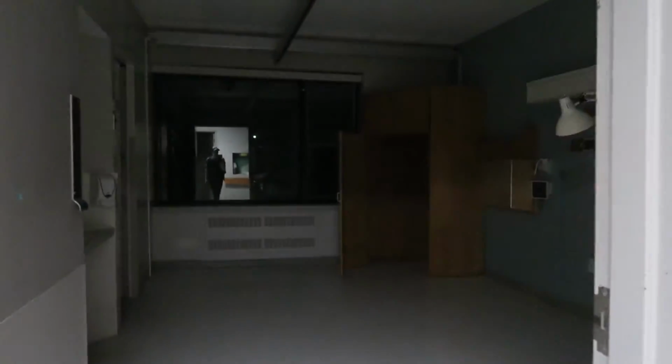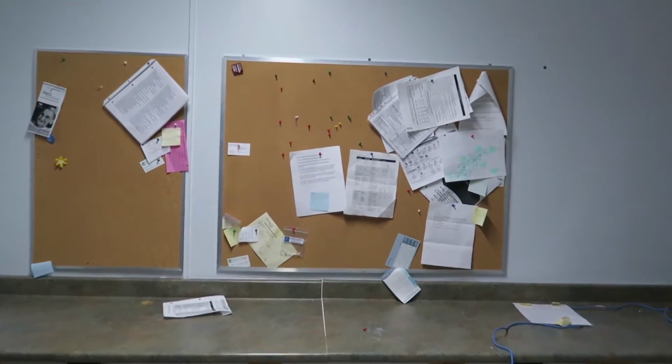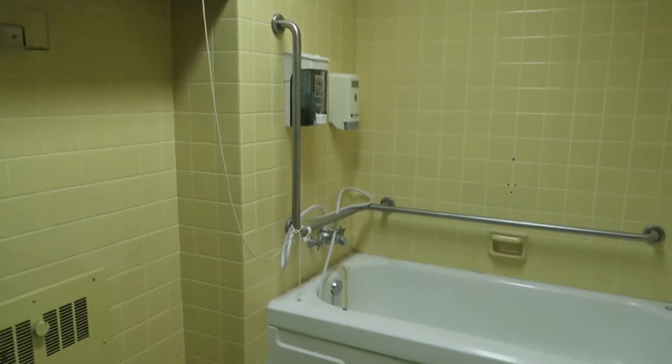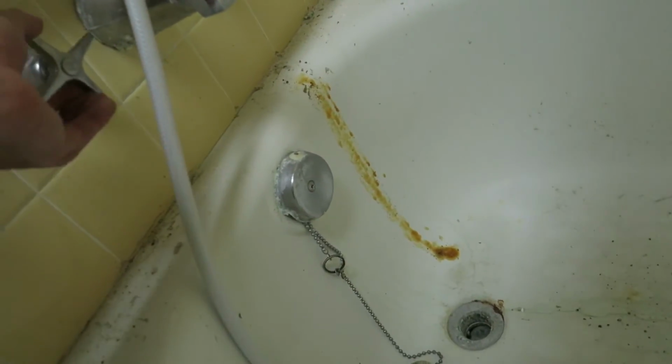Look at this room. Still got the blood pressure cuff thing and everything. It's pretty cool. Look at this room. Bunch of paperwork up. And a nice shelf. I just found like an ear washer apparently. Yeah, that's gross. Got a training bath here. Pretty cool. Not in the best shape, but water still works.